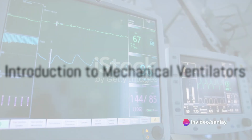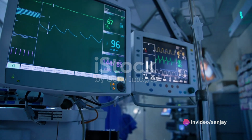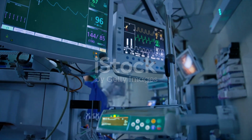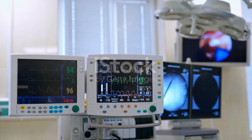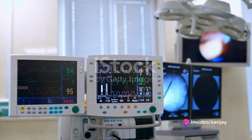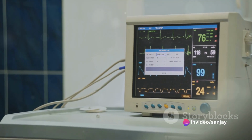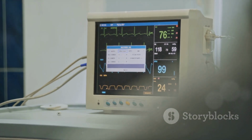What happens when you can't breathe on your own? Imagine a machine, a mechanical lifesaver, acting as your lungs, moving air in and out, ensuring your body gets the oxygen it needs. This is the reality for many individuals who experience respiratory failure due to various conditions and injuries. This machine, known as a mechanical ventilator, plays a critical role in the world of medicine.